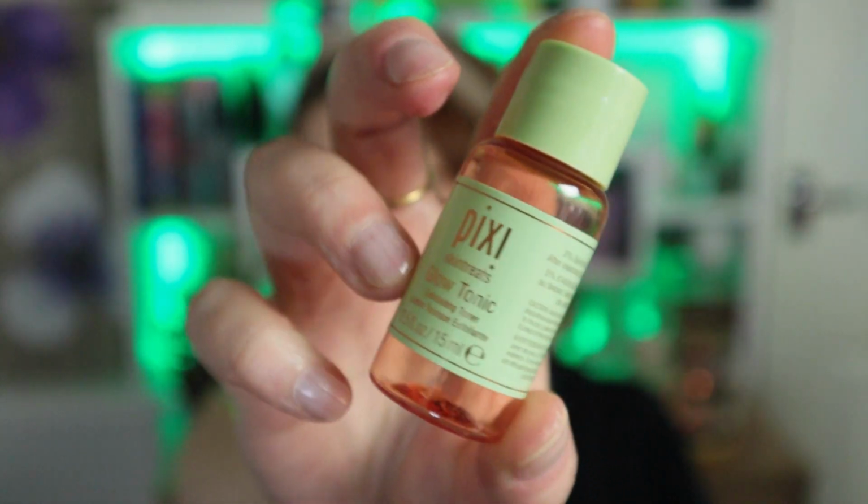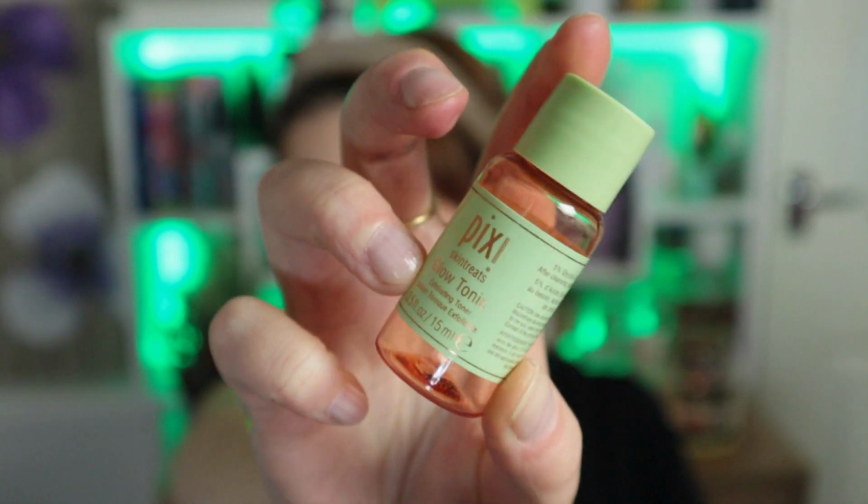Next we've got a Pixi Glow Tonic. This was just a tiny little sample. I don't know where I had this from. It must have been in a box somewhere, I'm sure. So this is the exfoliating toner. This is a favourite of mine.